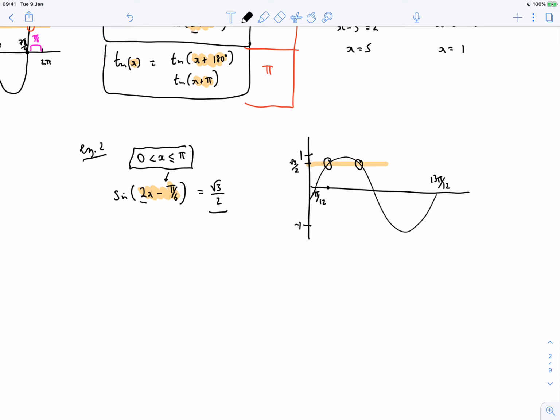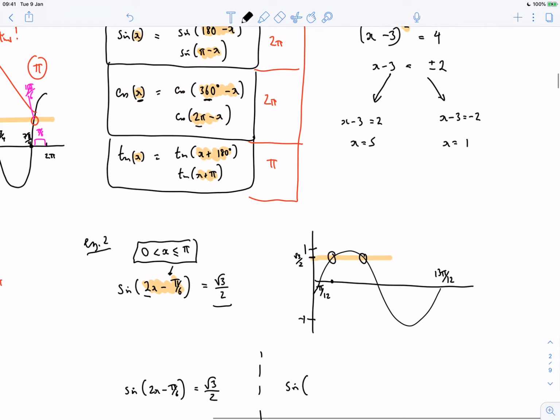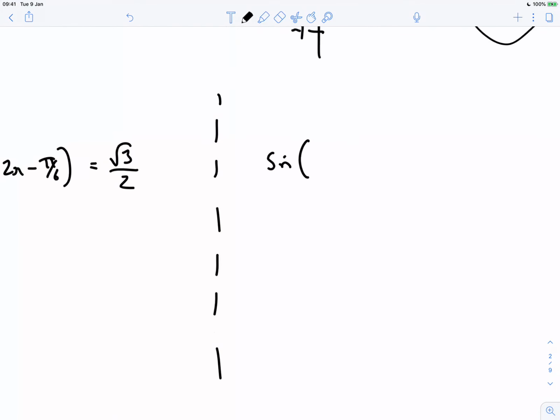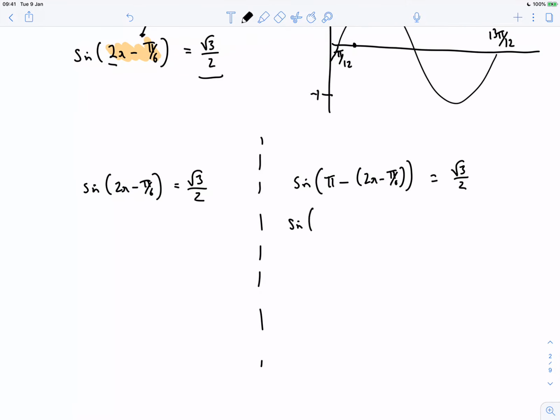Right, okay, so what are we going to do? We're going to have to solve either sine of 2x minus pi over 6 equals root 3 over 2, or consider when sine of x is the same as sine of pi minus x. So that's the same as sine of pi minus brackets 2x minus pi over 6, and this could also equal root 3 over 2. Might want to tidy this up first. So pi minus brackets 2x minus pi over 6 is going to be 7 pi over 6, and minus 2x becomes a minus 2x.